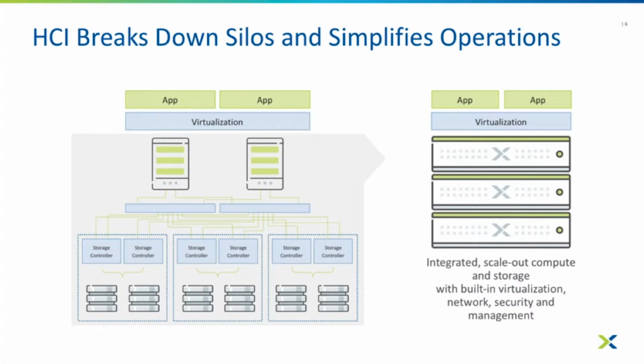So HCI, or hyperconverged infrastructure, has emerged as a way for organizations of any size to get the best of the cloud and the best of their own infrastructure in a private cloud. Nutanix pioneered HCI to break down silos of traditional IT infrastructure and create a simple to operate and scale software-defined infrastructure. Our enterprise cloud operating system powers Nutanix's industry-leading hyperconverged infrastructure solution, providing a single solution that delivers all of the IT services needed to provision and run nearly any application at nearly any scale.